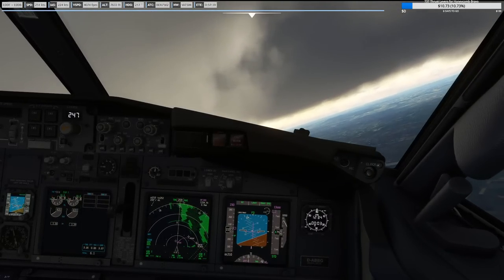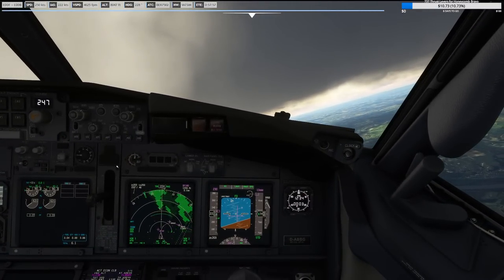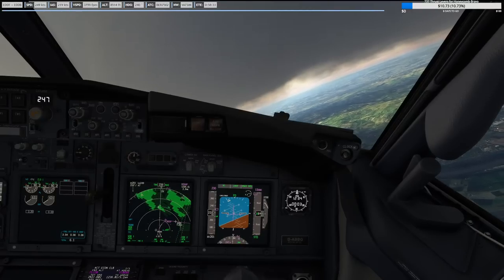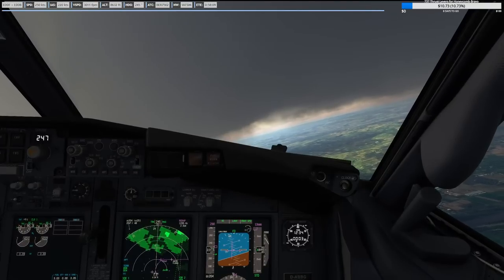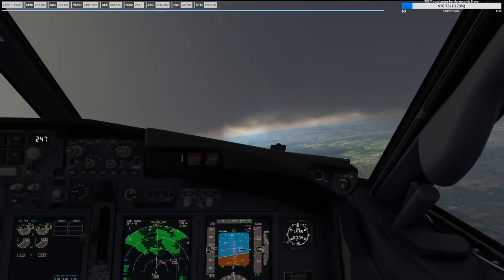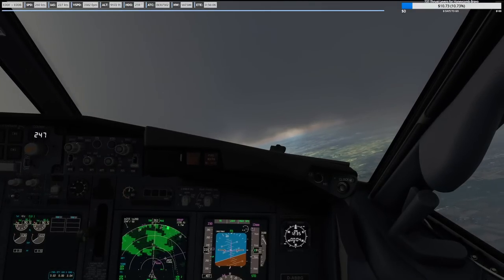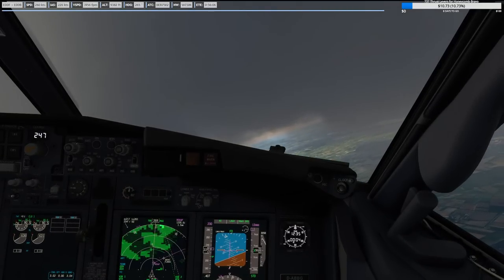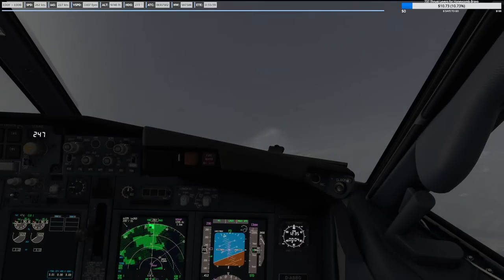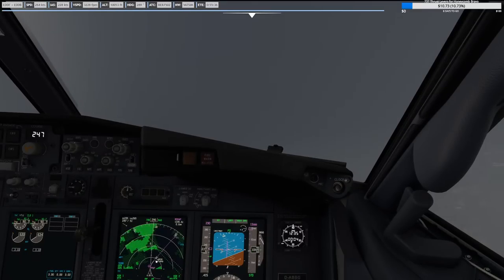Okay, temperatures are closing 10 degrees. Let's put engine anti-ice on. The flight director seems a little bit odd there, trying to make us roll wings level all the time, but looking at the vector line on the navigation display up there, there is absolutely no reason to go wings level at the moment.